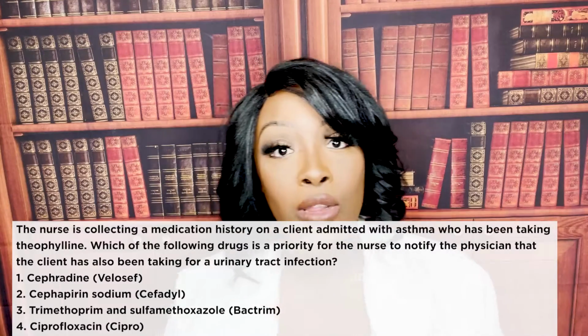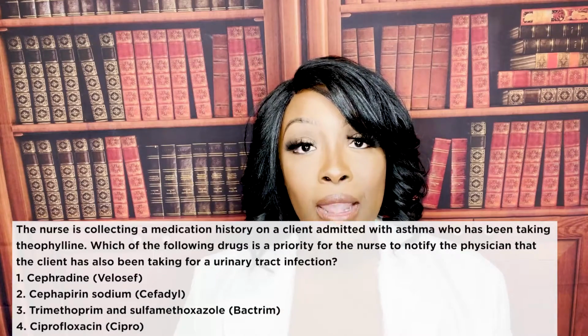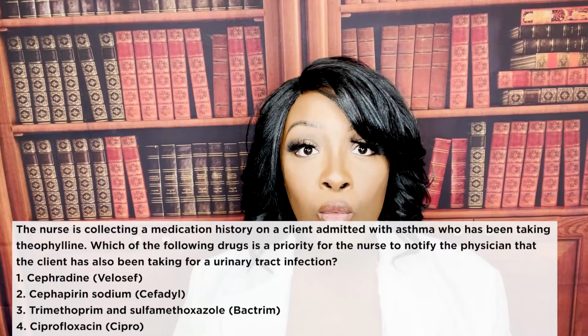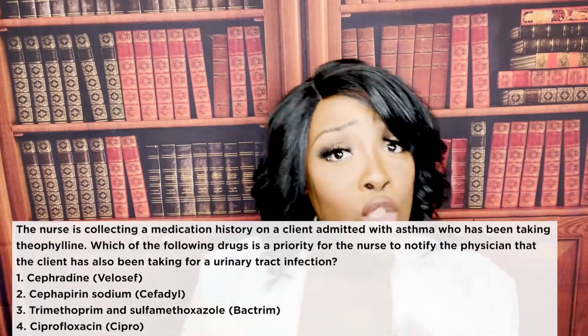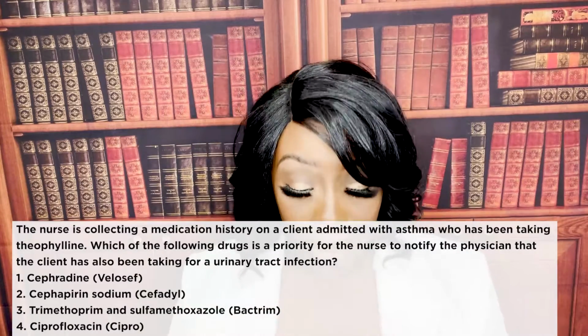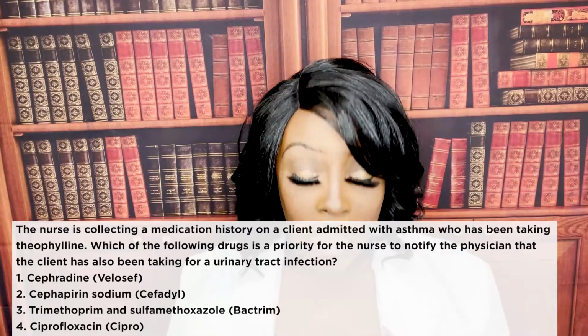And guys, the correct answer is 4. Why? Cipro can cause theophylline toxicity. Remember, guys, I told you the normal range is 5 to 15. Some books will say 20, so go buy your textbook. But 5 to 15 or 20, that is your normal range. But Cipro can cause toxicity.